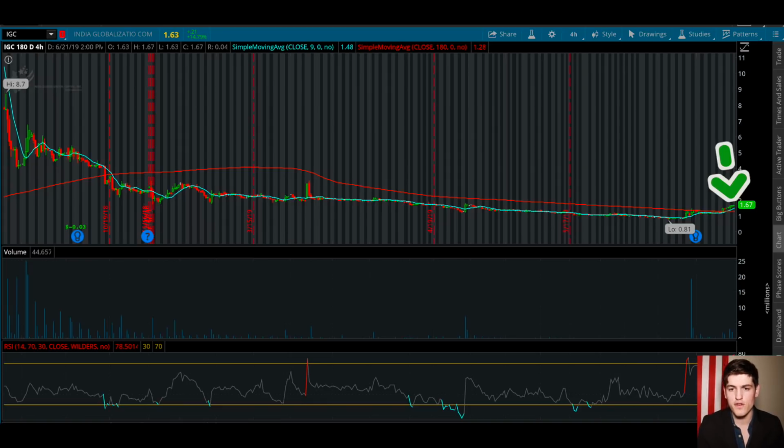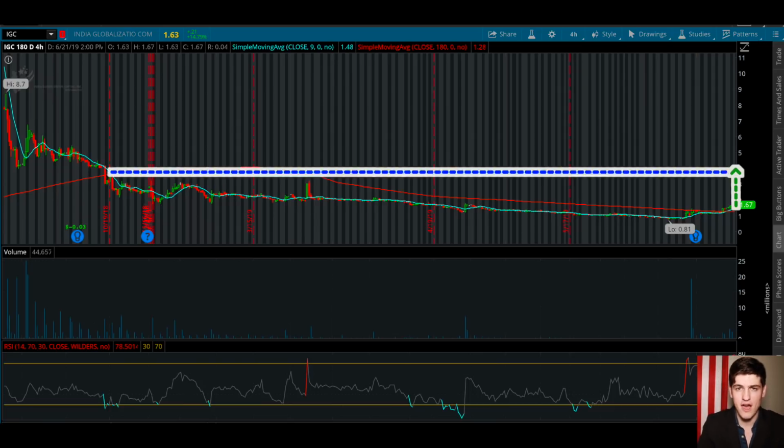So the question, of course, will be whether or not IGC will be able to hold its uptrend or break back into bear territory. But if it does hold its uptrend, this irrational stock could very well have upward potential back to before it broke into a downward direction.